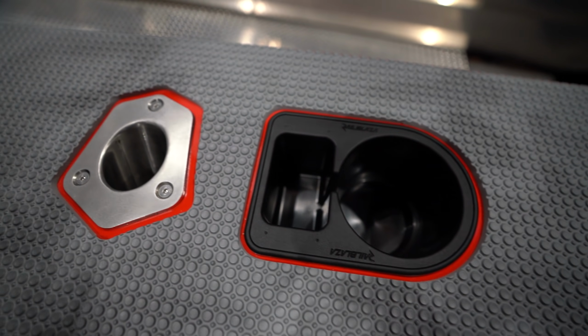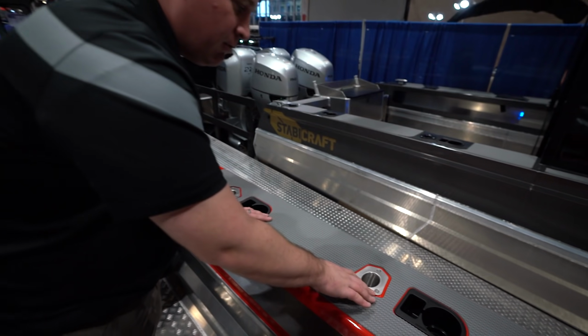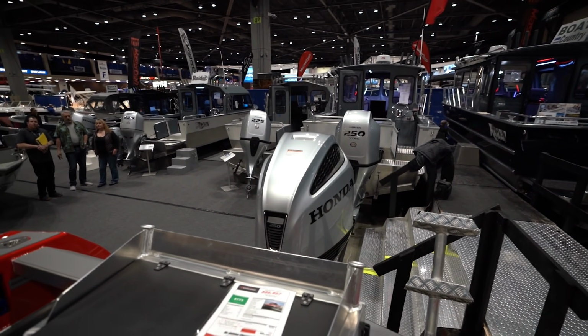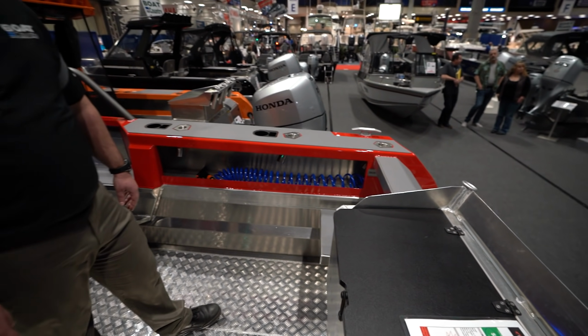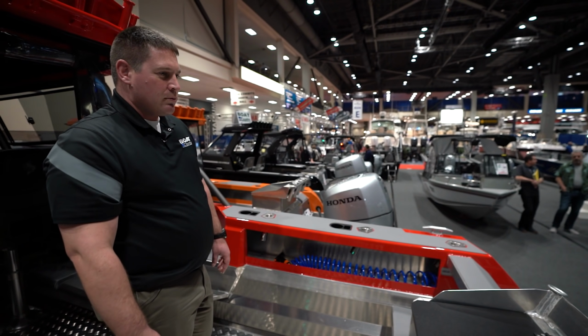So, weight holder and a cup holder, stainless reinforced rod holders here. We got 3 of them on each side, 2 in the back. That's standard equipment on this boat. We got the fishing machine, so we got to make sure that we get good reinforced rod holders on the gunnels for you. I've heard good things about these 250 Hondas.